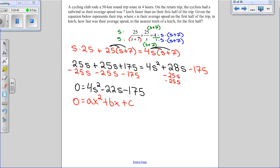And probably a sign that you couldn't factor was it said to the nearest tenth of a kilometer an hour. That usually means you're not going to get a good number when they ask you to round to a nearest decimal. So, to solve this, you try to factor, you can't. You have to use the quadratic formula.